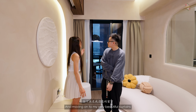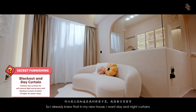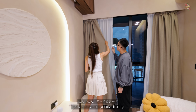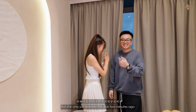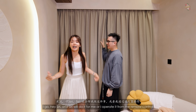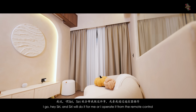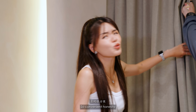And moving on to my very beautiful curtains. Yeah. So I have already known that in my new house, I want day and night curtains. Mm. Yeah, and this is motorized, so you just give it a tap. Ding! See? She pretends she knows, but she just already learned this like 2 minutes ago. She just told me. So how do I always close my curtains? I go, hey Siri, and like Siri will do it for me. Yeah. Or I operate it from the remote control. So there's many ways of controlling these motorized curtains. Mm. So convenient, honestly.